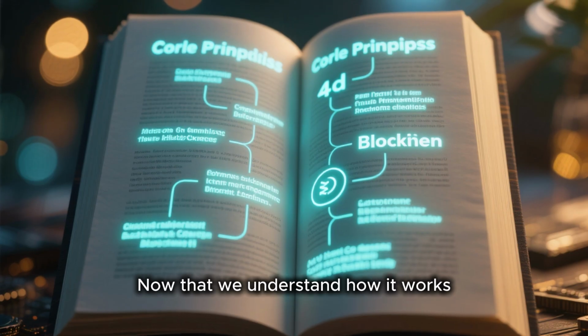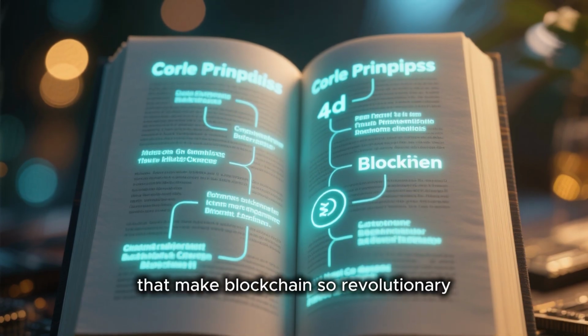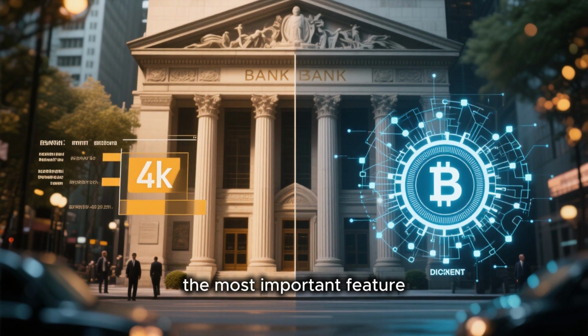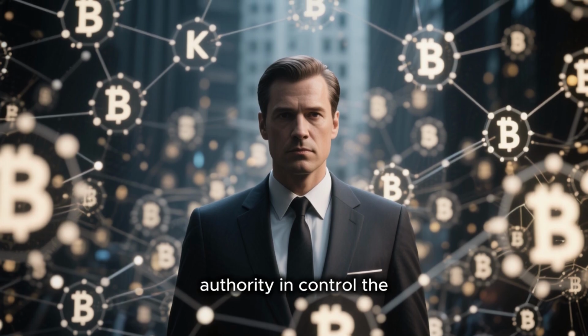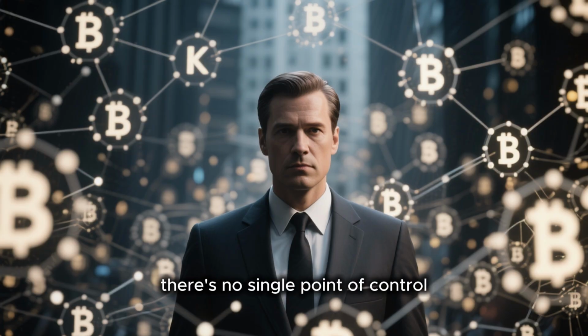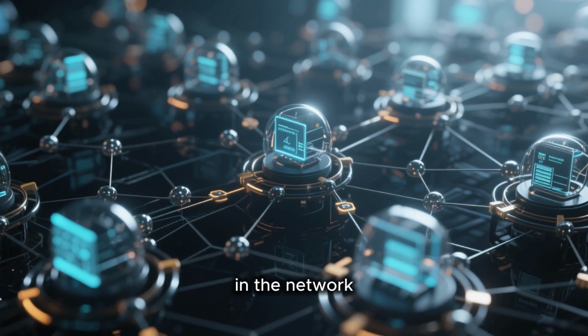Now that we understand how it works, let's look at the core principles that make blockchain so revolutionary. First is decentralization. This is probably the most important feature. Traditional systems like banks are centralized. There's a single authority and control, the bank itself. But with blockchain, there's no single point of control. Power is distributed across all the participants in the network.